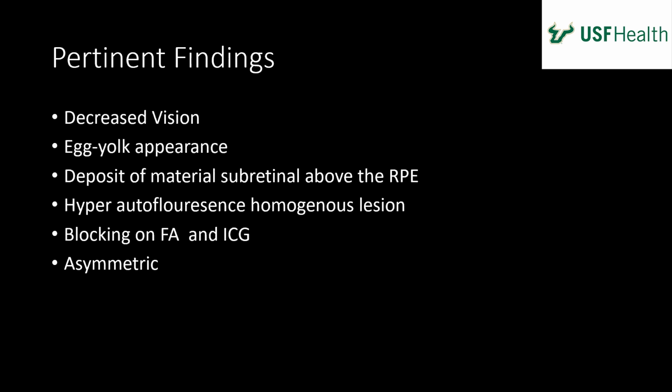All right, so pertinent findings, if you want to quickly summarize what you remember, and then I'll show what I had written down. Sure, so we have in the right and left eyes a couple of lesions on the fundus photos. We have the larger plaque on the OCT subfoveally. We have hypofluorescence of the left eye on FA, and then the same finding on ICG of the left eye as well. Yeah, and I mostly focus on the left eye, and this is what I wrote down. So decreased vision, yellow egg yolky appearance. There's that deposit of subretinal material, like you said. Hyperautofluorescence in a kind of homogeneous lesion, and then blocking on FA and ICG.